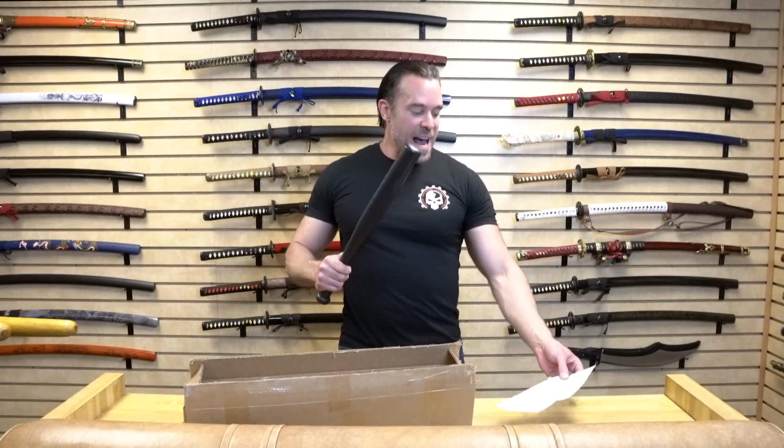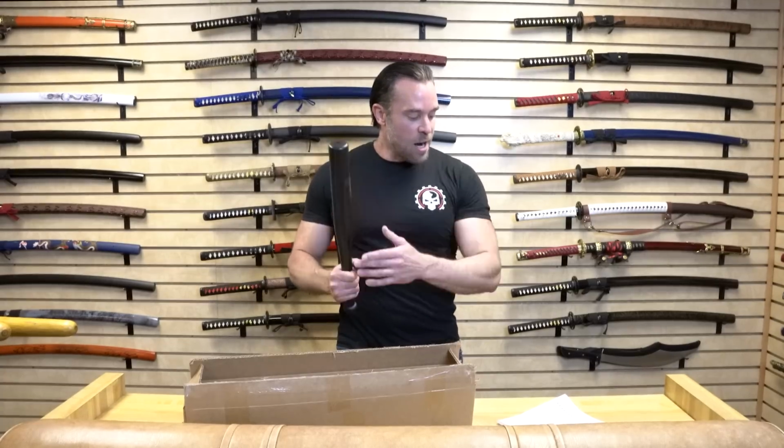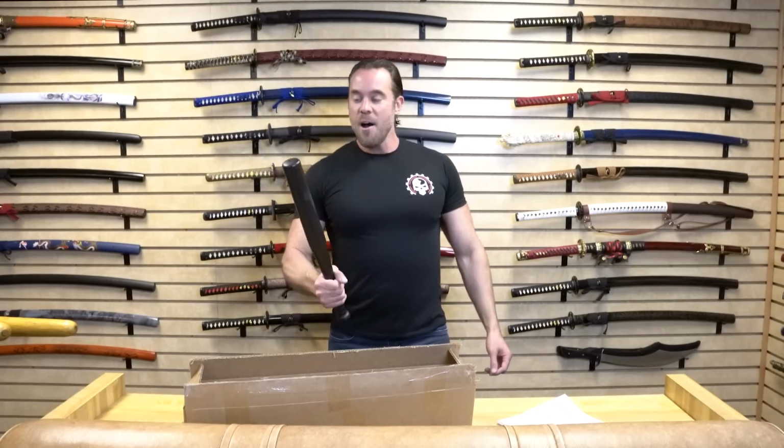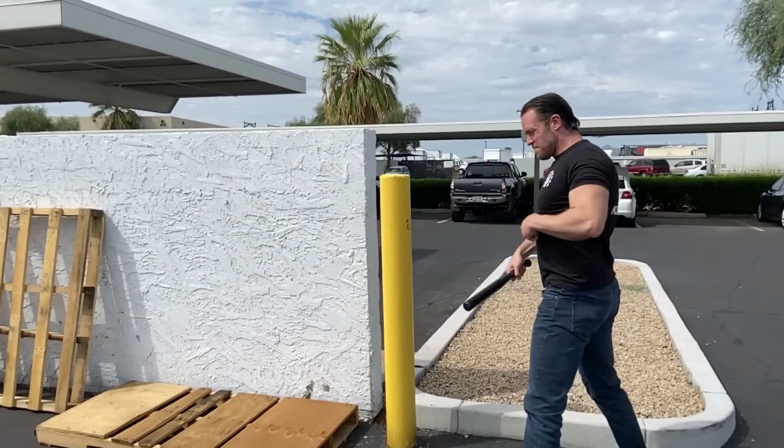So it looks like the bat diameter is approximately 1.5 inches. That's a pretty good diameter. And this thing weighs approximately 1 pound, 3 ounces. So that is a nice weight for this. It's not so heavy that it's hard to swing, but it's got enough weight that it's actually got some heft to it. So I absolutely love this.